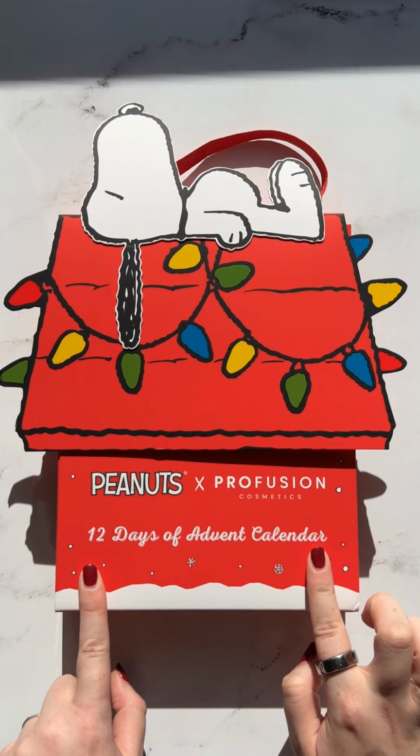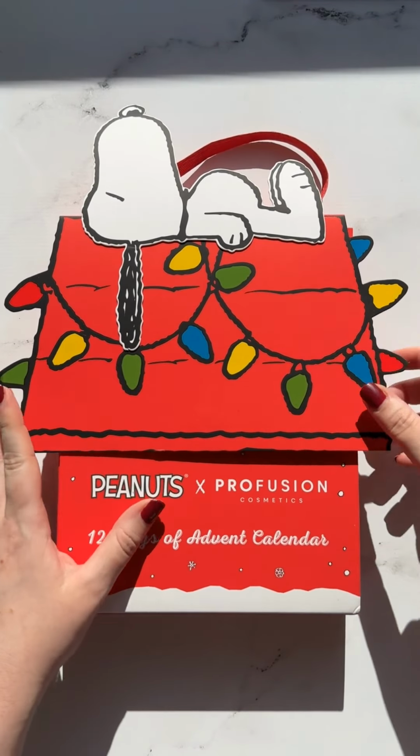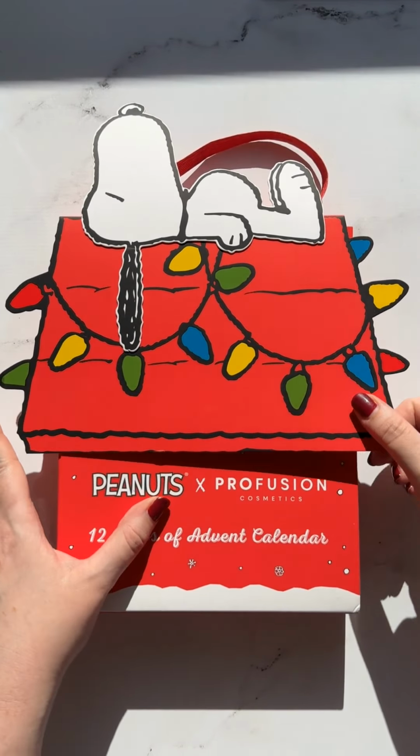Hey guys, so today I am unboxing the Peanuts and Profusion 12 Days of Advent Calendar. It comes in this adorable cardboard packaging, has a little bit of Velcro there, an adorable image of Snoopy on his little doghouse, and it does have a strap here that you could hang it if you wanted to. And this retails for $25.